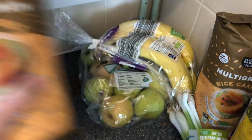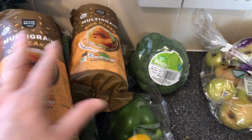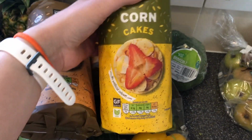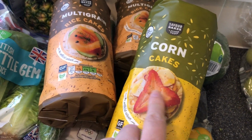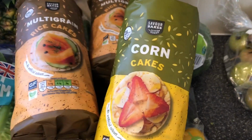I've got my multi-grain rice cakes. I got 2 packs of those ones because my son and I both eat them. And I got the corn ones because he doesn't like them, but I think they're delicious. And that there, banana, peanut butter and strawberry on the top. Try it. It's amazing.